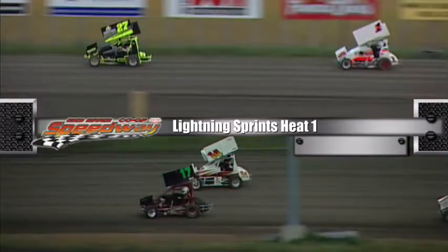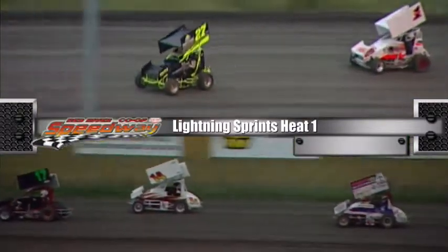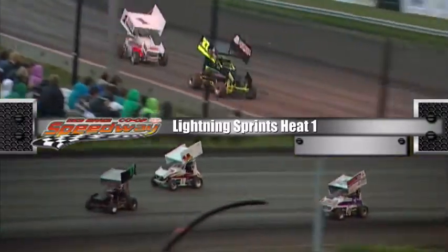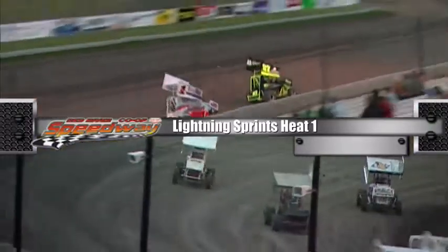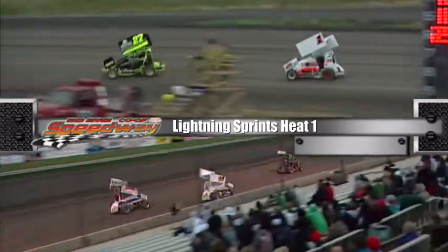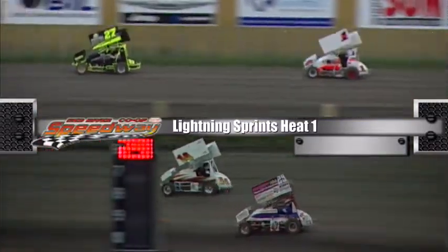The 27 car of Chris Unruh still in the lead, followed by the 1 car of Chris Soren right behind him. First and second wrapping around for their second lap. We've got 6 laps to go. Amber Balkan, firm grasp on 3rd place, followed by that number 17 car of Jesse Giesbrick.